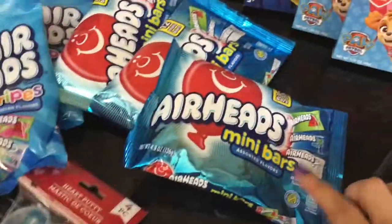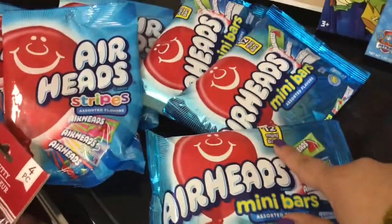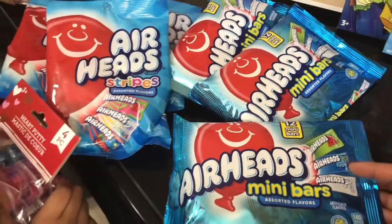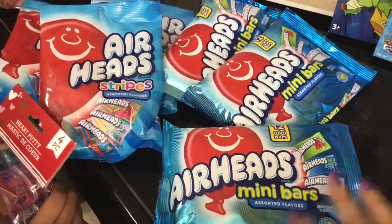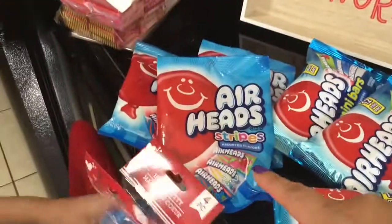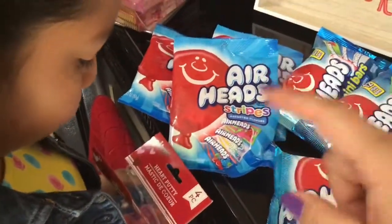And then these ones have more. This baggie has 12 mini bars and this one only has 8. So if you want to stay under a little bit less of a budget, I would suggest buying this one because this one has more. Aaliyah just wanted to try those because like I said, this is their favorite candy, so they were excited to see these at the dollar store. These are new in there.